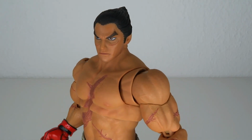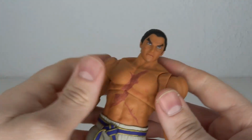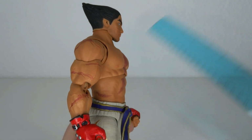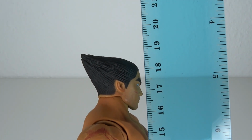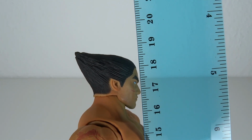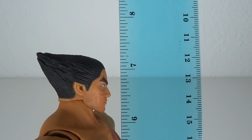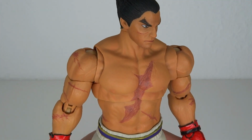So alright, about the face, it's good. I mean, it looked wonky in some pictures and I had my doubts on it, but now looking at it in person, it's alright. It does the job. It looks like Kazuya, and it doesn't stray off too far. So anyway, size of this guy, 19 centimeters to the top of his hair, the tip in the back. So that would mean about 7.5 inches tall, almost, again, to the tippy top of his hair.